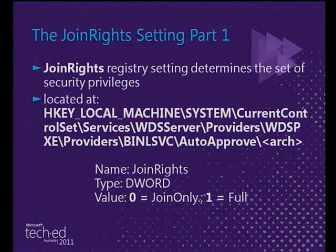And there's actually two parts to this. So you guys will notice where I am, and you'll have access to these slide decks, so I don't think I need to read it to you all the way down. But the key is named JoinRights. The type is a DWORD. And then the value you input, if you input 0, then it means they're only going to be able to join machines to the domain. Input a value of 1, and it means they'll be able to create computer objects and join machines to the domain.